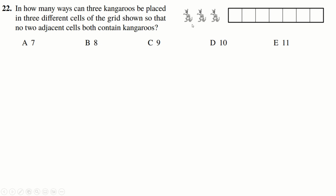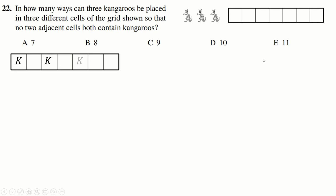Now here, there are some smart mathematical ways of figuring out how many ways to put the kangaroos in here, such that none are next to each other. However, when you look at the numbers here and see that the biggest one is 11, I immediately thought that actually I could just count the things. I'm not going to be sitting here making that many pictures because at most it's 11. So I just sat here and I made all the pictures.